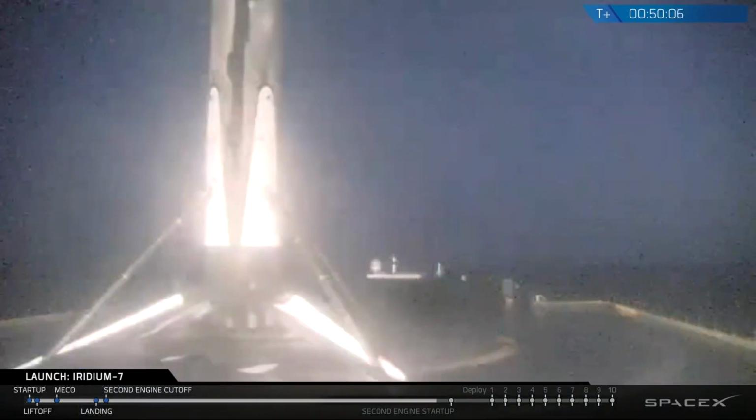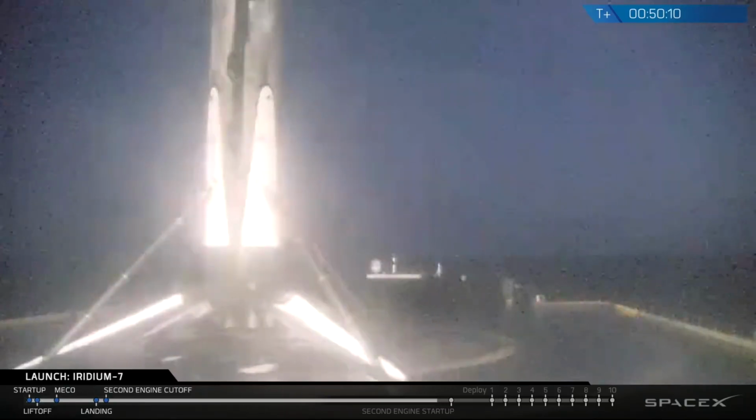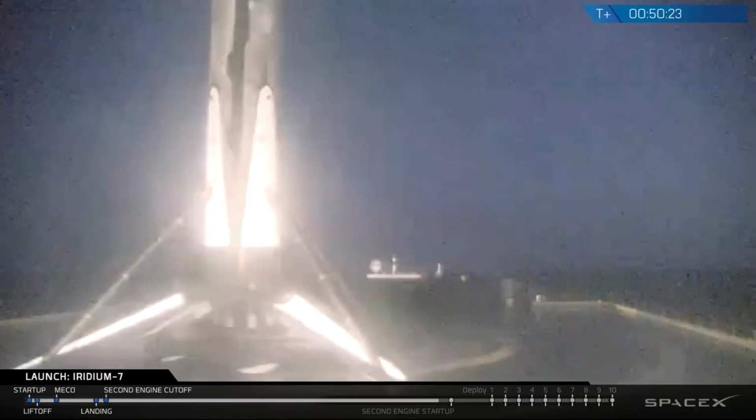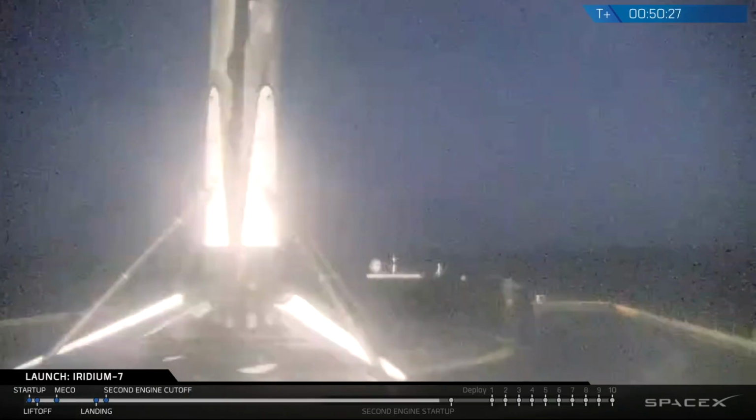Hey, welcome back. John Insprucker at SpaceX headquarters here at the webcast desk. We're just past 50 minutes into flight. Catch you up on a few things. There is a shot cleaned up a little bit now. You can see the first stage is successfully on the drone ship. It fought off the wind shear, it fought off the sea state, and nailed the landing. So first stage is looking good.